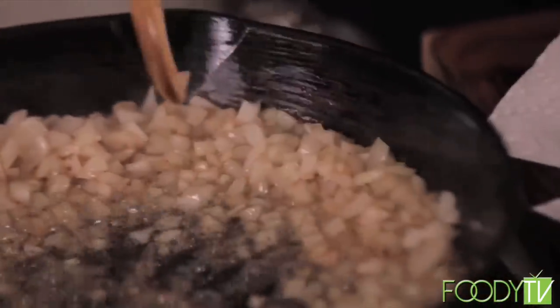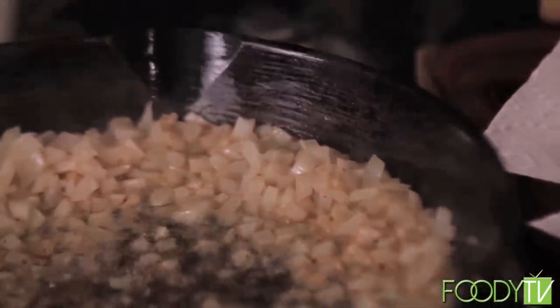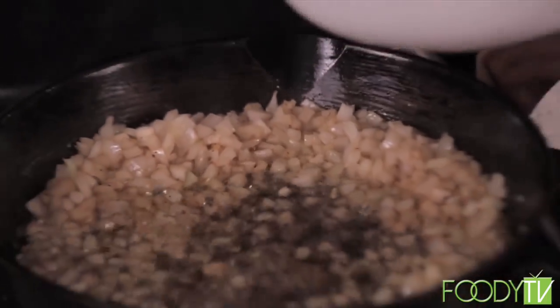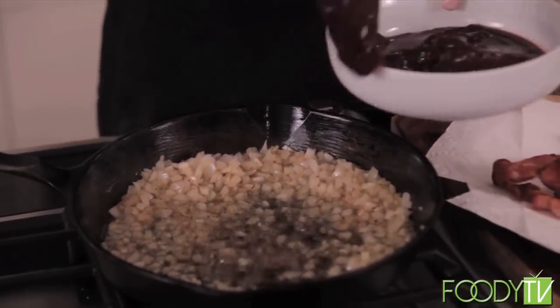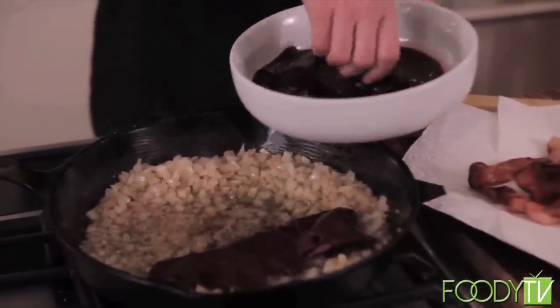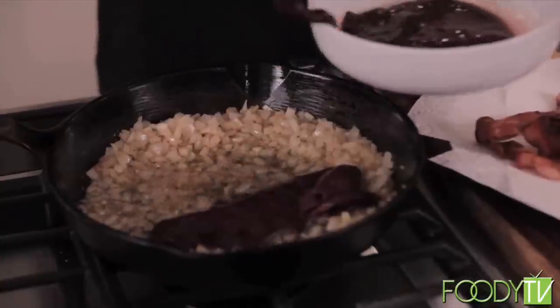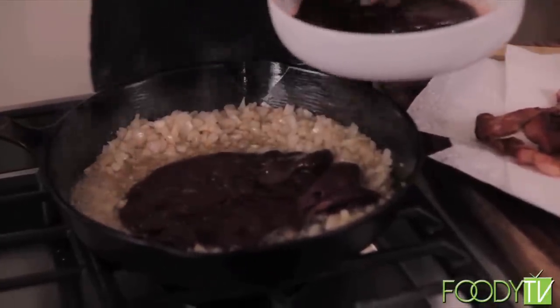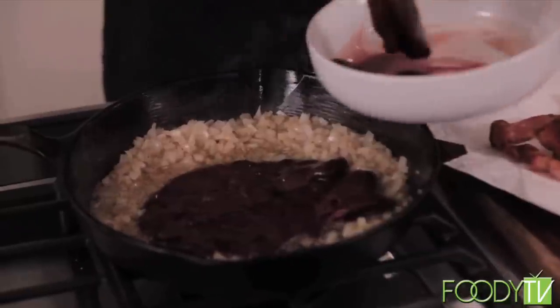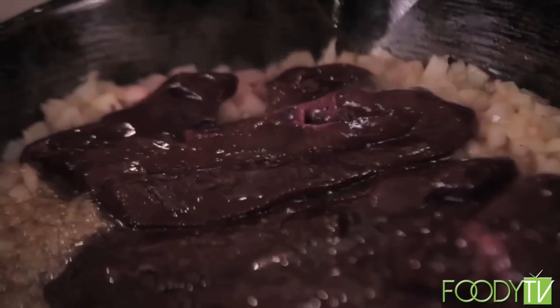like so. And we're going to add our liver, which is cut about 1.5 to 2 inches in strips. Just lay that down in the center of the pan. And we're going to take probably about, depending on the thickness of your meat, 1.5 to 3 minutes per side. You want it cooked to medium rare. Flipping it halfway through the cooking process, there we go.